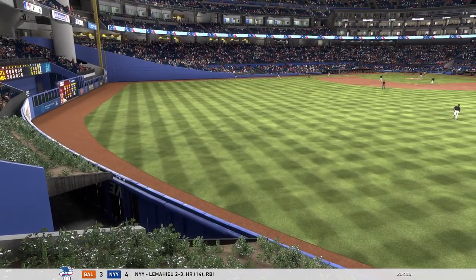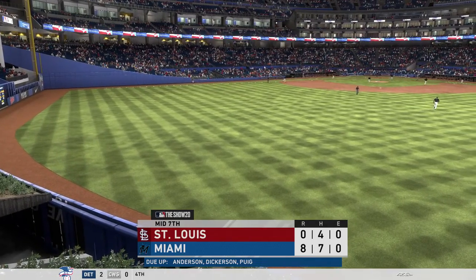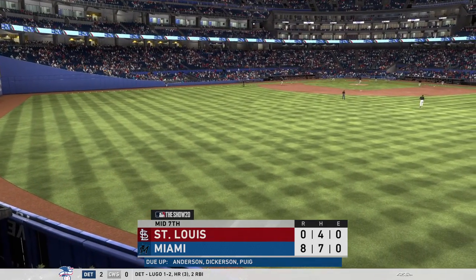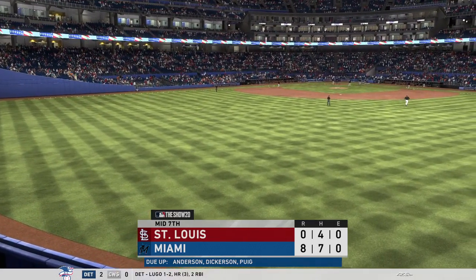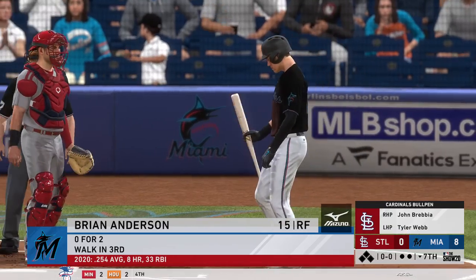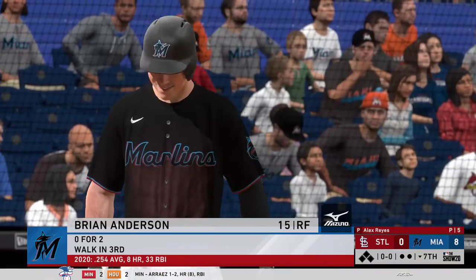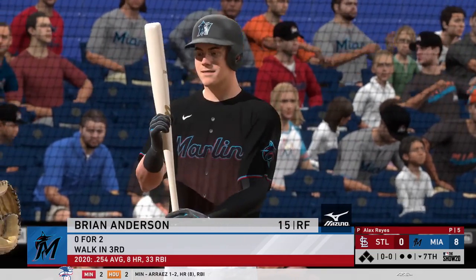This one pretty well in the bag. We'll move on now to the bottom half of the 7th. Get up and stretch. It's the Marlins 8 and the Cardinals nothing. Last half of the 7th here, and next to bat will be the outfielder, Brian Anderson.